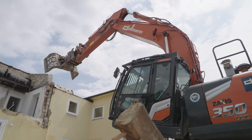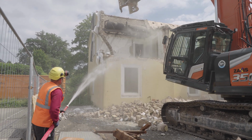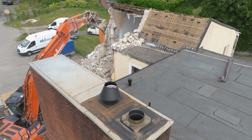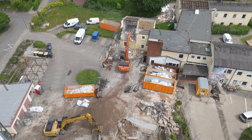Now let's move on to the next site. We're heading over to Osnabrück. For this job, the Dallmann team has been asked to demolish 6 former school buildings. There are 2 excavators on site, including a Hitachi ZX350.